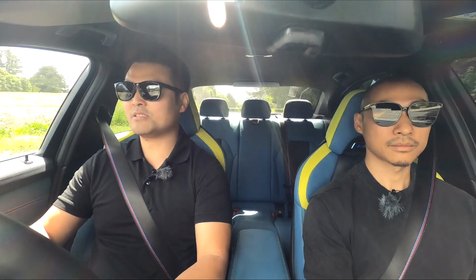So this is M2 where we set everything to Sport Plus. So this is the most aggressive setting. Yeah, it's definitely a little bit harsher, but it's actually not as bad as I thought it was going to be, to be honest. All right, let's go into one of these little roads.